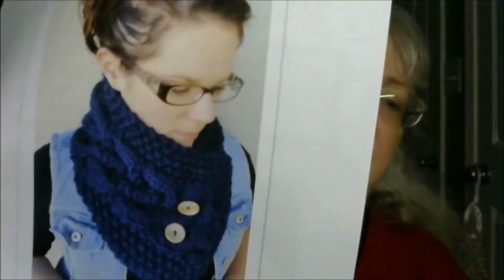I just got a pattern by Cozy Up with the Stitchin' Sisters, and it is called their Christina. Hang on, I've got it right on my desk over here. Here we go. The Christina Button Cowl. And if I remember rightly, it calls for 140 some yards.